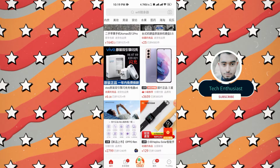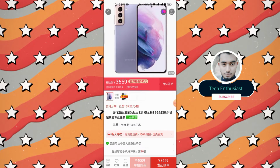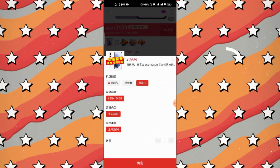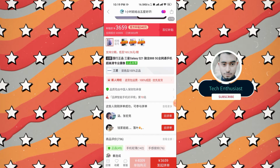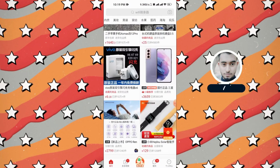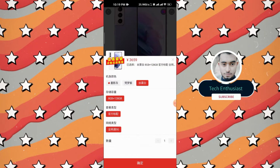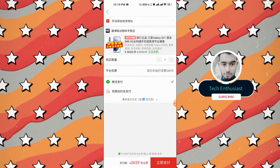So guys, here you can find chargers, you can find the latest smartphones. You guys can see this is the Samsung Galaxy S21, the 8GB and 128GB variant. The price is 6,659 RMB. So if you are interested in this mobile, you can purchase from here. I'm showing you guys. First of all you have to select the color, then select the variant. Here there is only the 8GB variant, there is no 12GB variant, so I have to click 8GB. And now I am proceeding. This is the proceed button. Now you can pay by Alipay or Wechat.